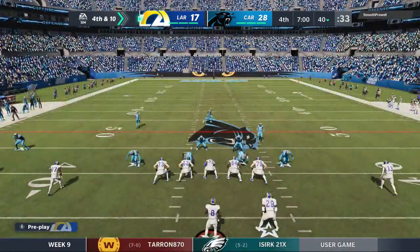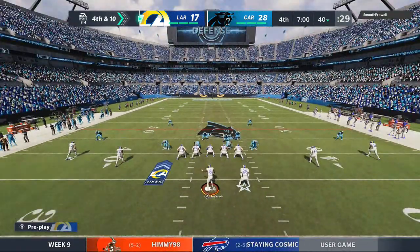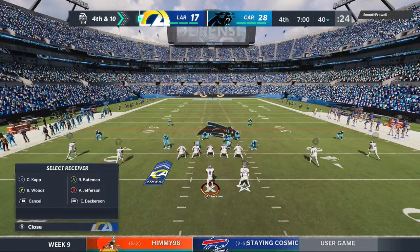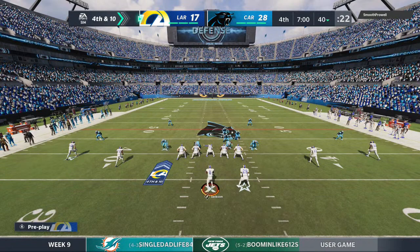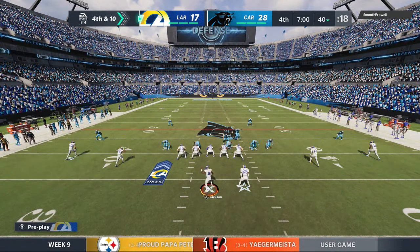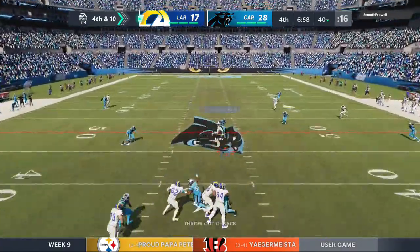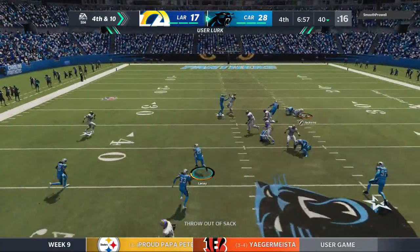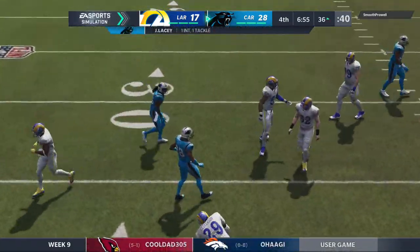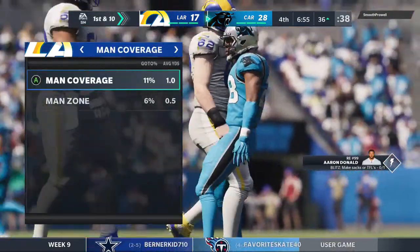All right, they're going to try and keep hope alive here on 4th down. They're going for it. Here we go. It's Jackson on 4th down. Going to Woods, but that pass is intercepted. He's picked off at his own 47, and he's able to take this one back to the 36-yard line.